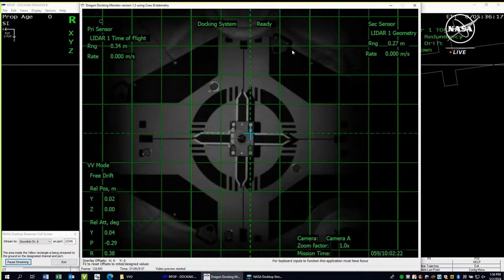Soon they will be able to get out of those spacesuits that they've been wearing for the entirety of today's port relocation, and will begin the operations to get the hatches back open. This will include pressurizing that vestibule and a new round of leak checks.